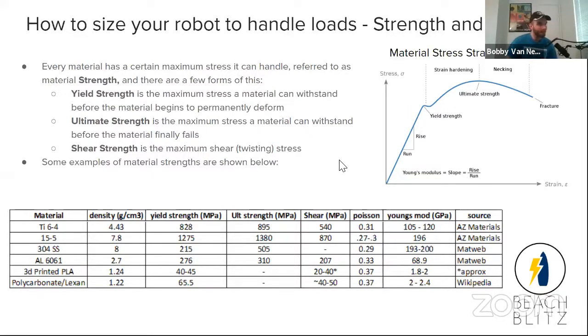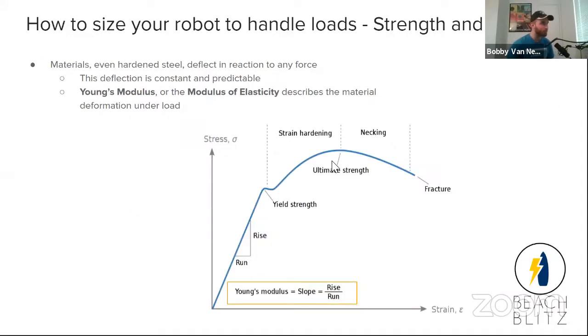This is a lot to take in. If it's not all sticking, that's all right. I'm just trying to get you guys to understand this intuitively. So again, the modulus of elasticity, or Young's modulus, defines the stiffness of this material.